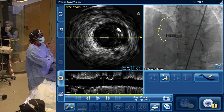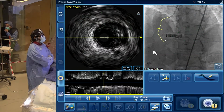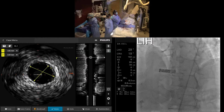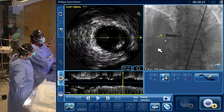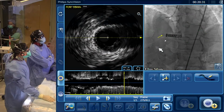3.0, so maybe we take a mean. 3.0 and we can make it 3.5. I can see the sync. So why don't you go ahead and show me the distal reference? Keep going. Oh, you co-registered with the wire? Image without the contrast. Okay.